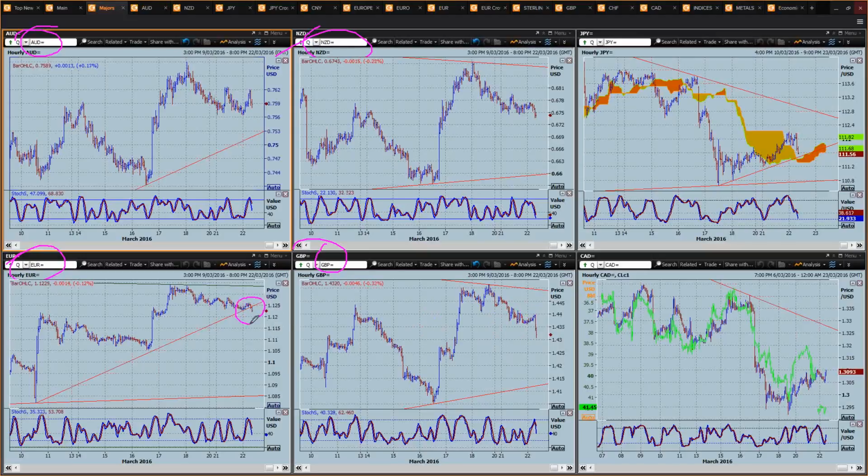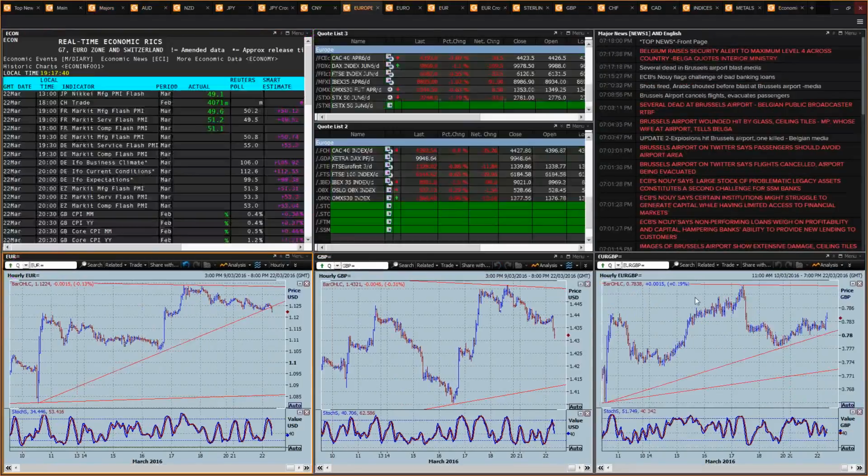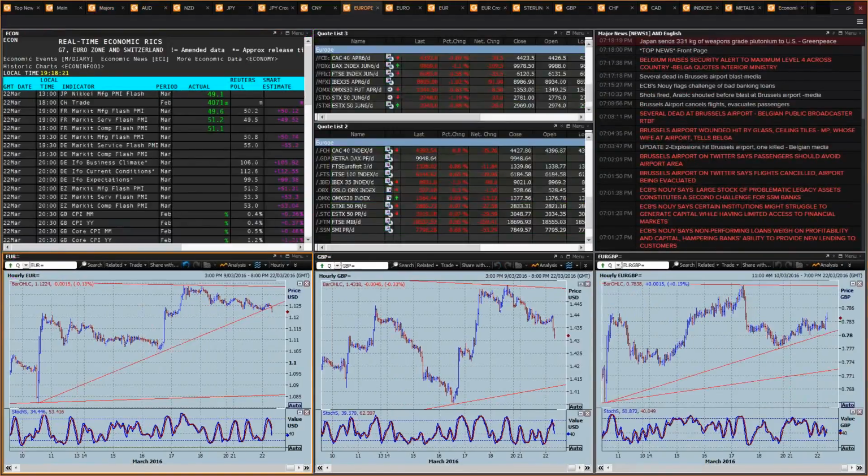It is pushing Euro down, but if I come back over to the European page, you'll see Euro Sterling, which is going up, and this is slowing the move down in Euro. That's why Euro's not going too far and Sterling is going a lot further, because this is a bit positive for Euro and negative for Sterling.